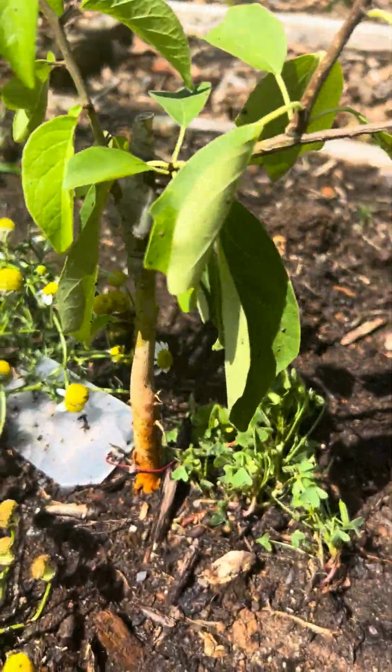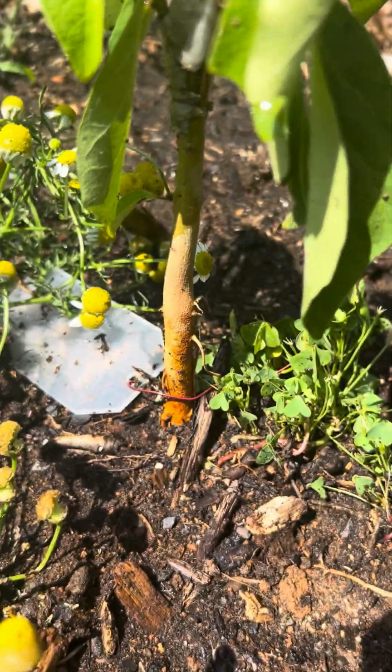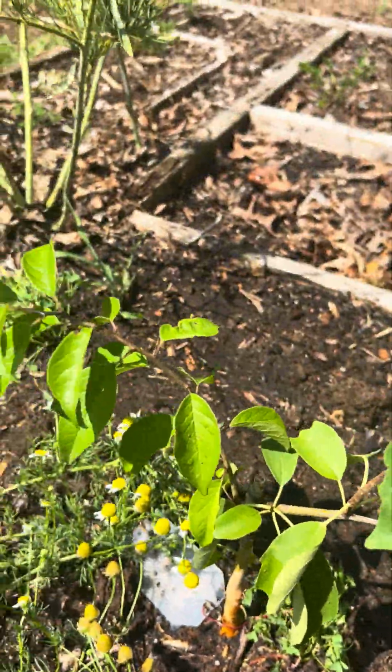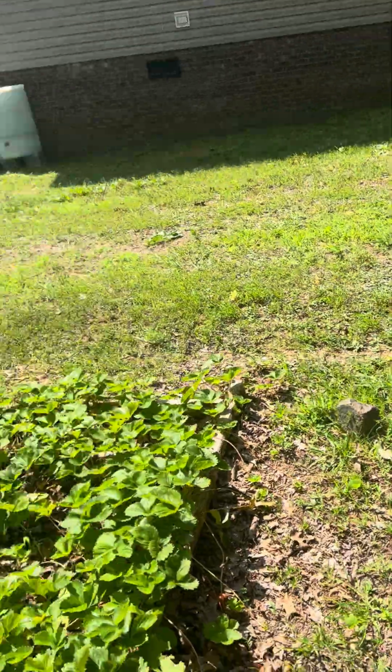But here is the seedless che. And look at that orange. It is grafted on Osage orange. And from all my research, it says that's why it gets that orange coloring on the bark. I love that. But that is the seedless che.